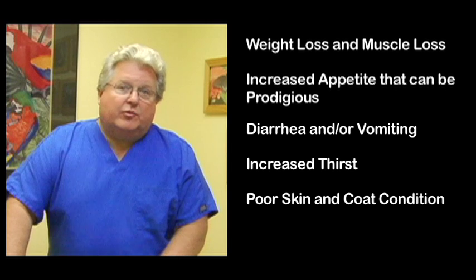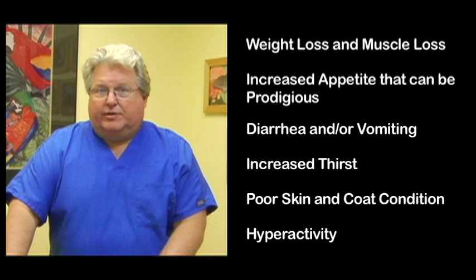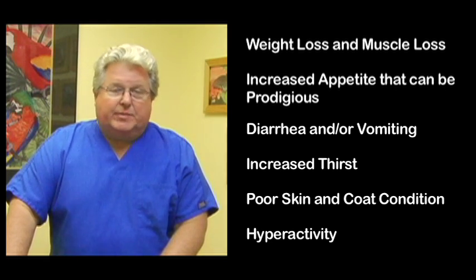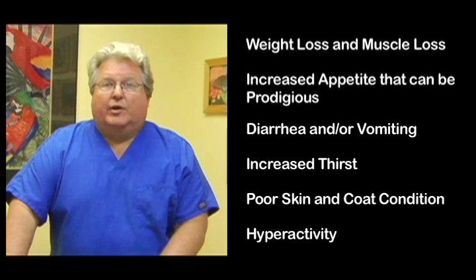Some of the cats are hyperactive, and this is a very common trait of humans who have hyperthyroidism. So, if your cat's bouncing off the walls and is losing weight and muscle, that would certainly be something to bring to the attention of your veterinarian.